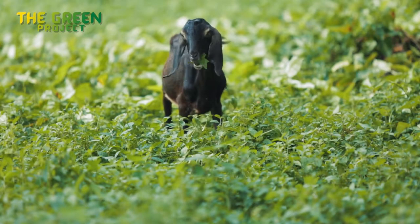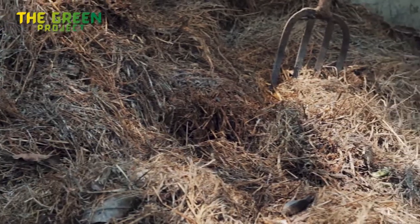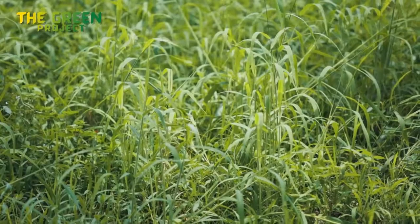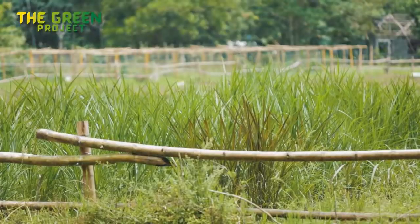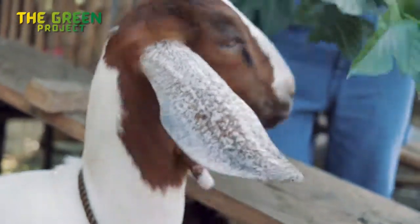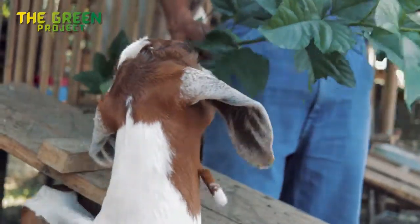Instead of buying expensive protein-rich supplements or crumbles, you can make your own mix of corn or rice meal, copra meal, fish meal, barley, or even vermi meal. These are tasty to the goats and add vitamins and minerals to their diet.